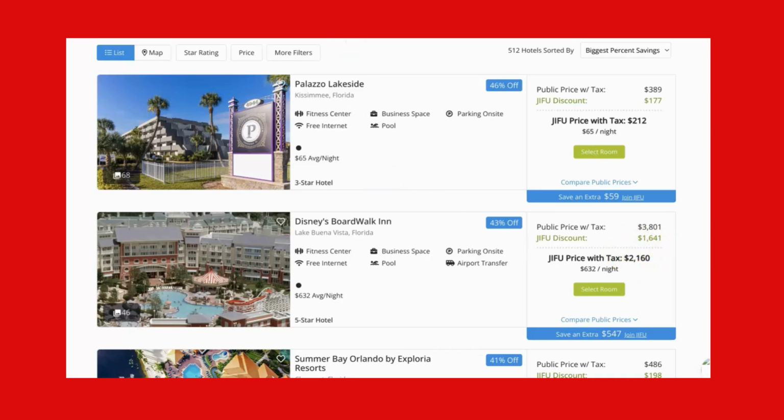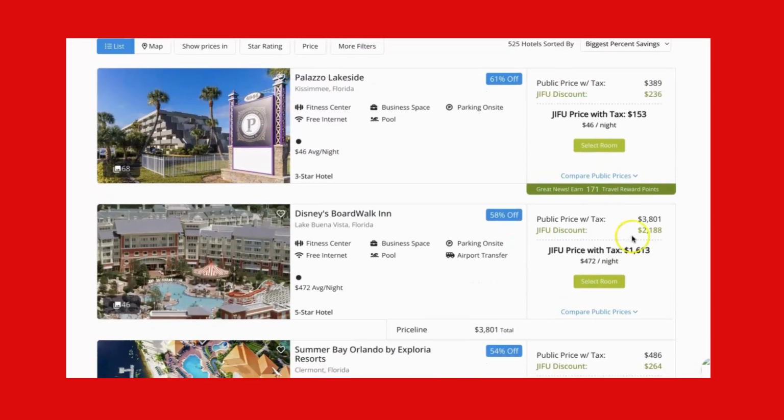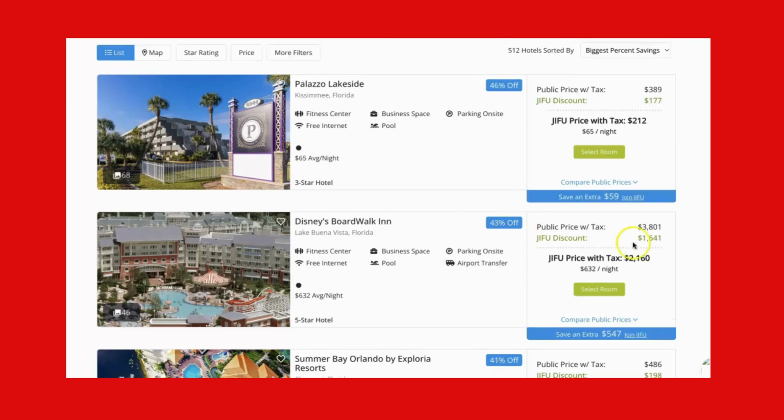But as an affiliate, you would get, let's see, $2,188, 58% off. So you see the difference in the price? Say $2,188. That's how much you're saving. Over here, you're saving $1,641 as a guest, 43%. So it is a difference in becoming an affiliate.